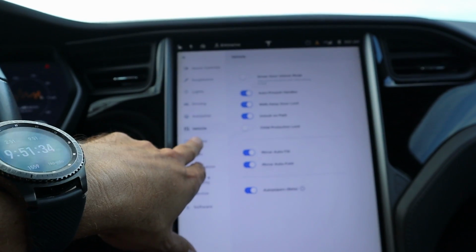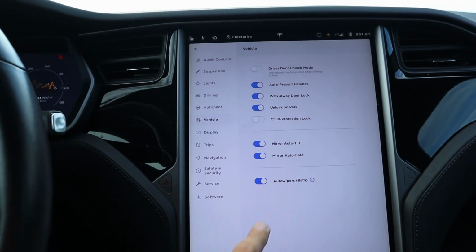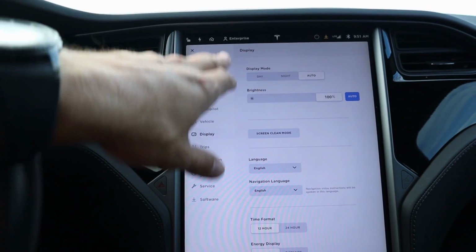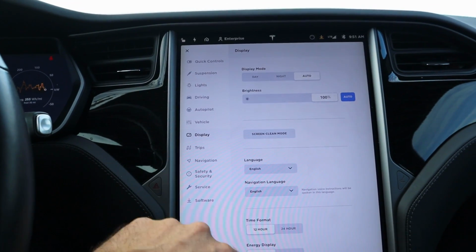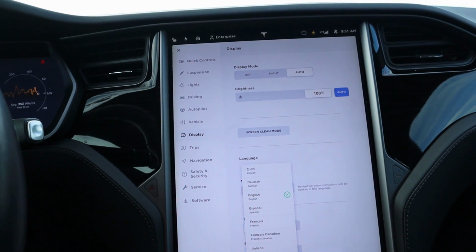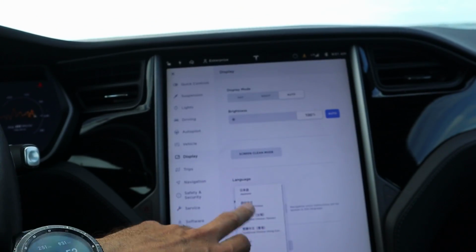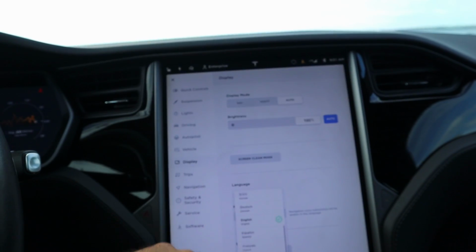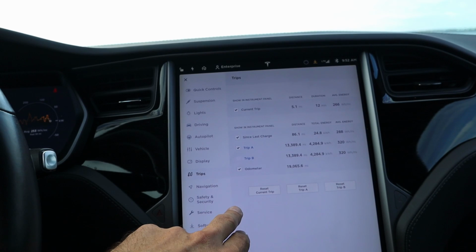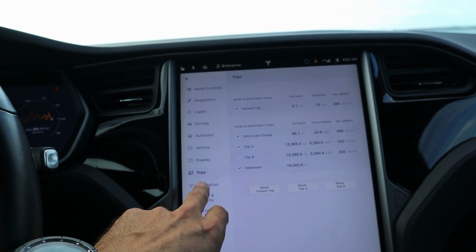You can turn all of them on and off. As you can see, it's pretty similar to a lot of the Apple products, you know, on, off, the slider button. Display, you can have a different brightness, screen clear mode, that's where we're at. Language, several languages to pick from. Unfortunately, Polish is not one of them. Maybe on the Polish version it is, but you can have several languages to pick from. Trips, basically it tells you this vehicle has got 19,000 miles, and the current trip 5 miles.